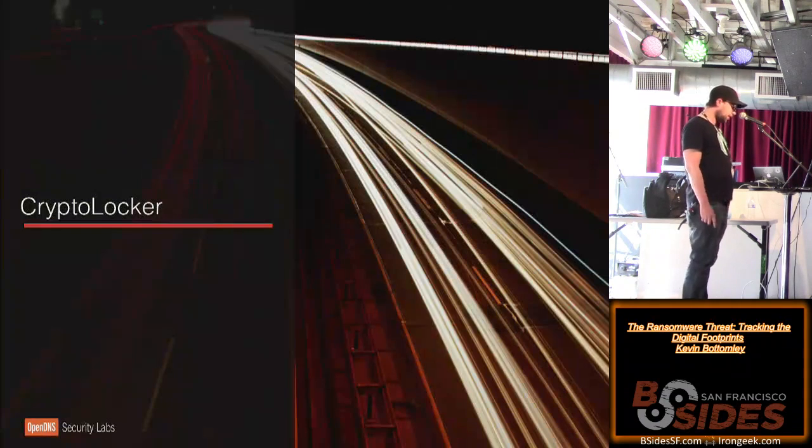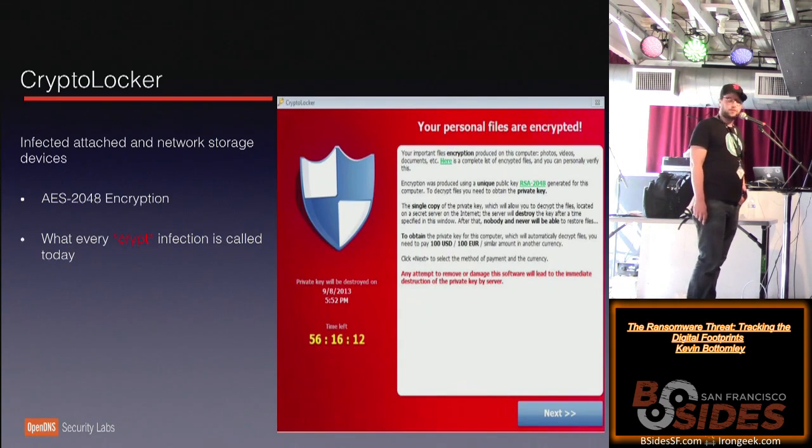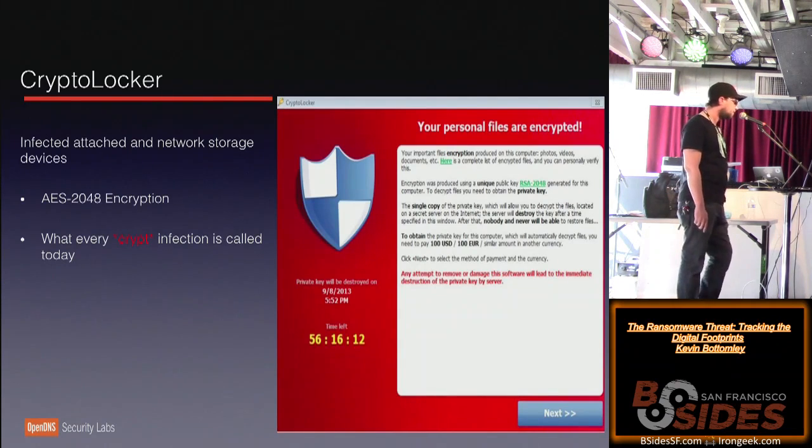But as time went on, we started to see this guy who came on the scene pretty fast, CryptoLocker. I think we all know who that is. Basically, it was the first ransomware to really start attacking your attached and network storage devices, beyond just the main endpoint, using a 2048-bit encryption scheme. And it's basically what every single crypto infection nowadays is called.